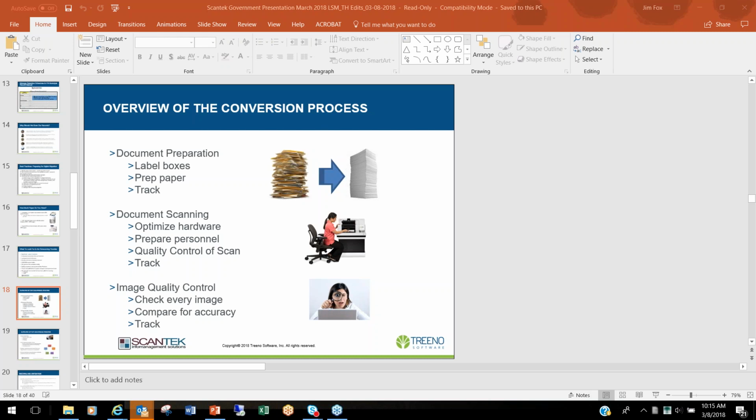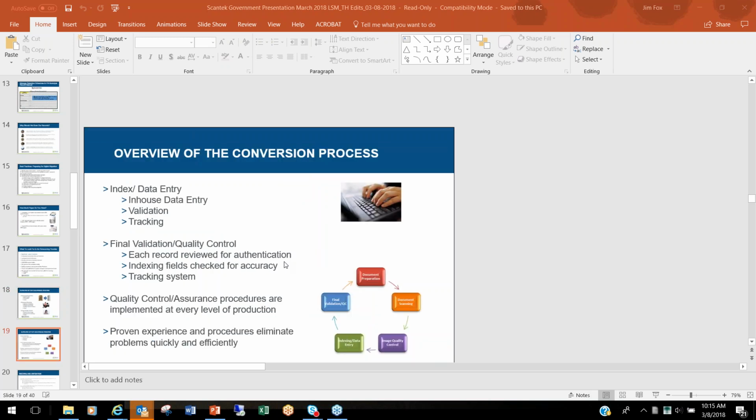Second phase is the document scanning. Here we have about 60 plus scanners that do different projects better than the other, and we optimize the hardware for the project and get the team in place to get the project done. Third is quality control. We do check every image against the original for accuracy. That's a key component. And the next step on the next slide is the indexing and data entry. And that's a key component. Obviously, this is how you're going to search and retrieve your documents. And we validate that against the actual individual record from a quality controls perspective, and we track everything, as you can see. So quality control and tracking procedures are really implemented at every phase of our production processes.